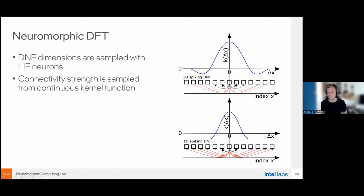So you can imagine some one-dimensional dynamic neural field. You put individual neurons here. These are leaky integrate-and-fire neurons. Then you connect it up by just sampling from this continuous kernel function. There's an arrow missing here, so that this also has self-excitation. So this is showing the kernel just for one neuron, what that looks like. And that then already gives you a one-dimensional field.